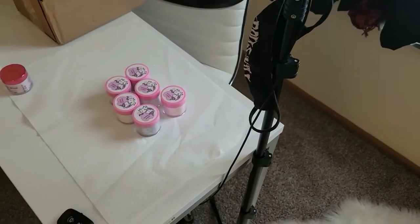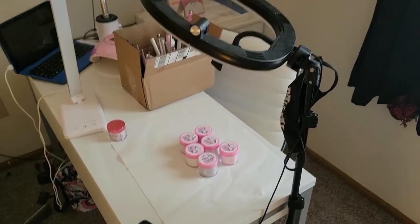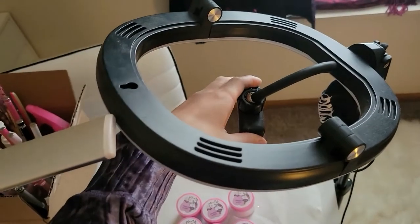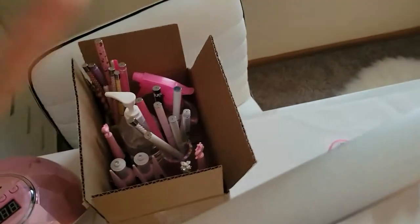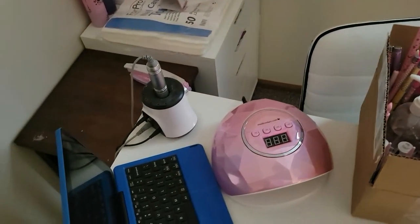So anyway, I still need to do the swatches for these, so I have them out. But this is where I film. I have my light and then another light. This holds my phone, and like I said, I'm going to be moving to the other room, so I'm packing up some stuff just to easily carry that way.